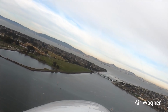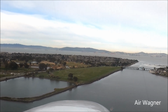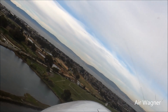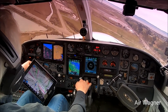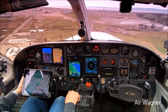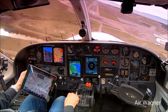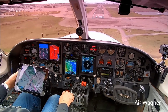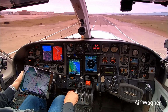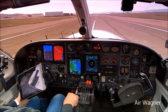All right, there's full flaps now, mixture's up. Square off the base, there's Bay Farm Island, Bay Farm Bridge in front of us. And now we'll turn for 15. Last look at the 3 greens. And a greaser.